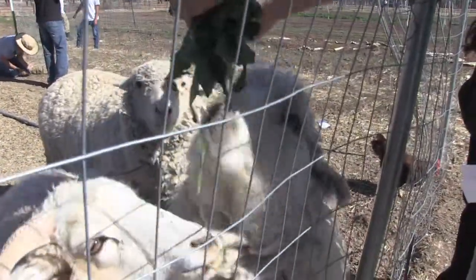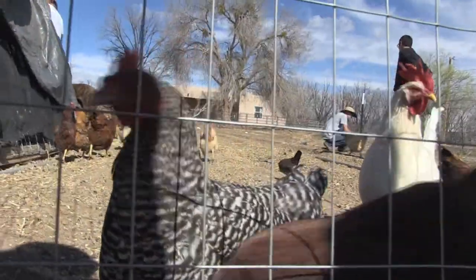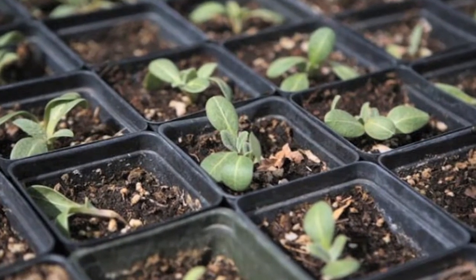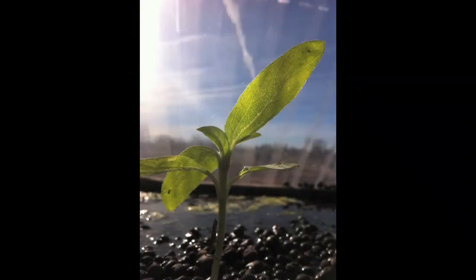Trying to make sure that we are teaching people, getting people out here, and at the same time getting seeds in the ground. We're also playing a part in making our land and water viable into the future. Since we're doing things organically and trying to be sustainable, we play a part in saving this little piece of land that we're on and making sure that it can grow into the future.